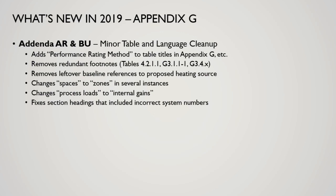Addenda AR and BU make some minor table and language cleanup changes. It adds the words performance rating method to the titles of some of the tables that are in Appendix G, just so that it's not confusing to users. There were some redundant footnotes that were left in some tables that are removed. There were some leftover baseline references to proposed building heating source that were really not applicable, since the baseline is independent from the proposed heating source. There were some places that changed the word spaces to zones in several instances, which is really more accurate.